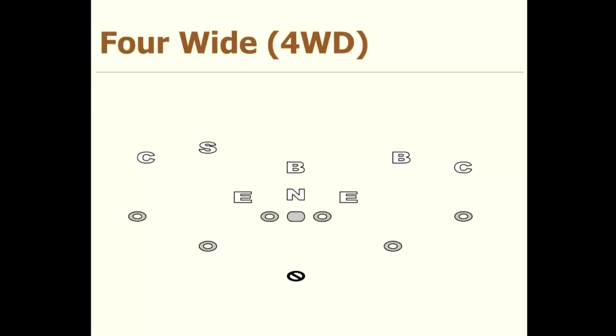Here we have 4 wide, which we also call double mid or D mid. Here both slots are in mid alignments and both ends are 4 yards from the sideline, or in the wide alignment. This formation is great for seam routes, all hitches, all goes, smash type combination routes, as well as quarterback draws.